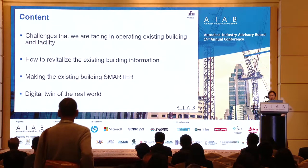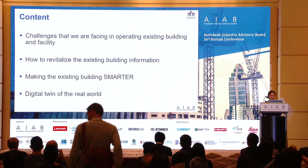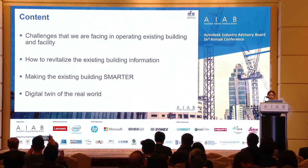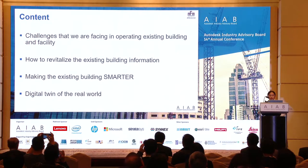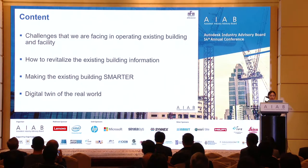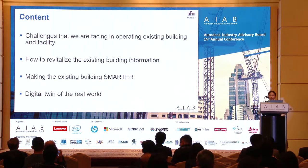My presentation is mainly about these four parts. First, the challenges that we are facing in operating existing building and facility. And the second one is how to revitalize the existing building information. And the third one, making the existing building smarter. And the last one is digital twin of the real world.